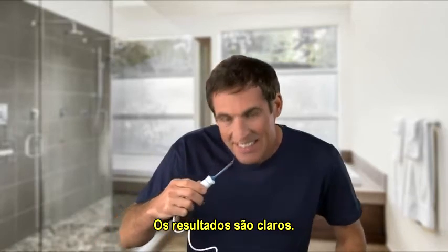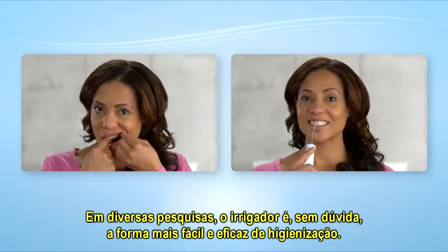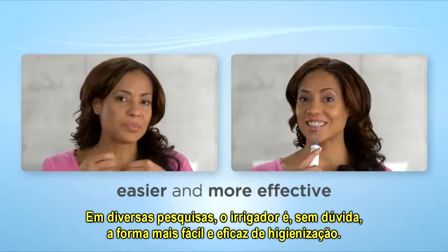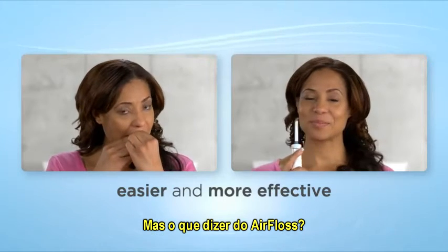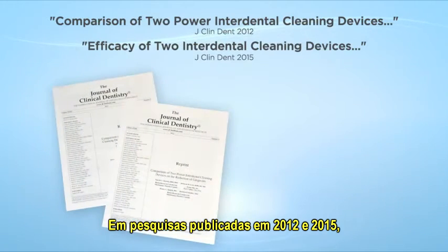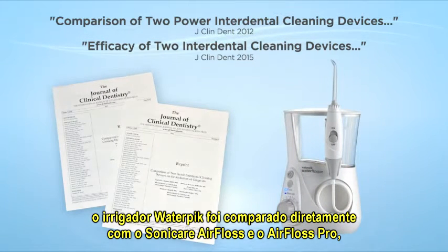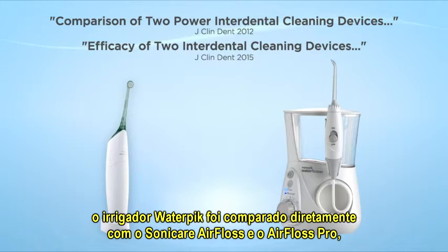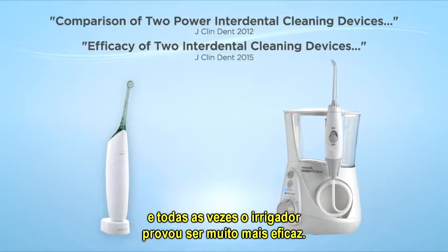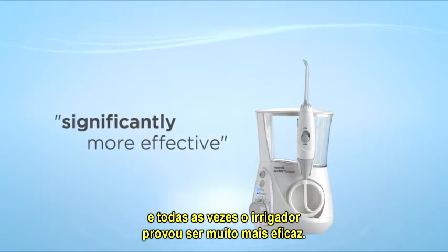The results are clear. In study after study, the water flosser is unquestionably the easier and more effective way to floss. But what about air floss? In studies published in 2012 and 2015, the Waterpik water flosser was compared head-to-head to Sonicare Air Floss and Air Floss Pro, and each time the water flosser was proven to be significantly more effective.